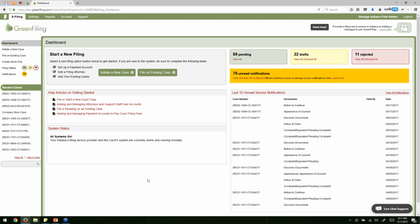All right, so now that we have the overall layout of the application, let's go ahead and get started with the demonstration filing. The first thing I'd like to demonstrate is how to file a brand new case in the Indiana courts. You'll notice on the dashboard here, there's a section that says start a new filing, and then it says if you are new to the system, be sure to complete the following tasks. And the first task is to set up a payment account. In order to file a new case with the court, we have to have an option available to us to pay any court filing fees. So that's why you have to set up a payment account first.